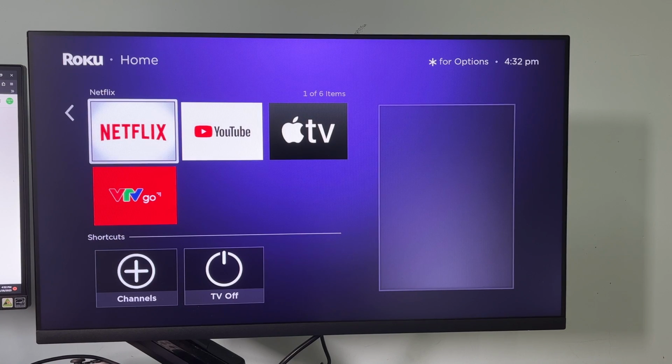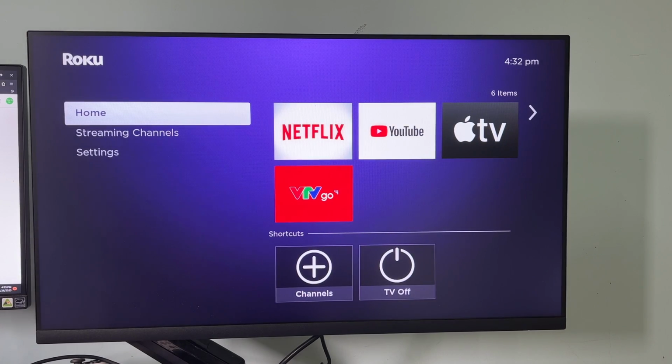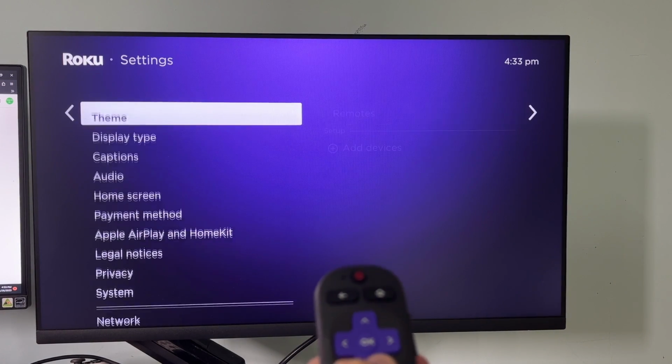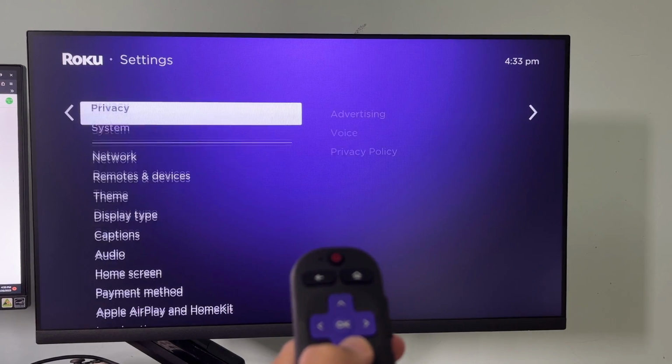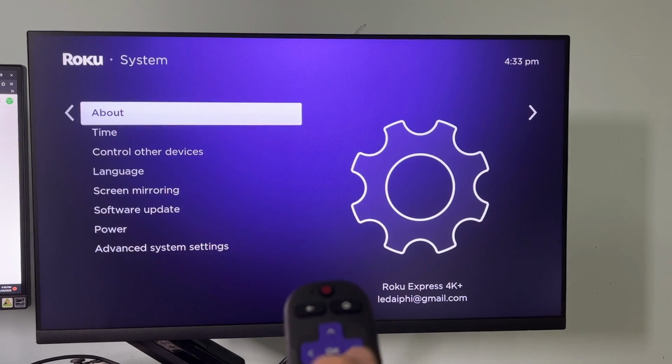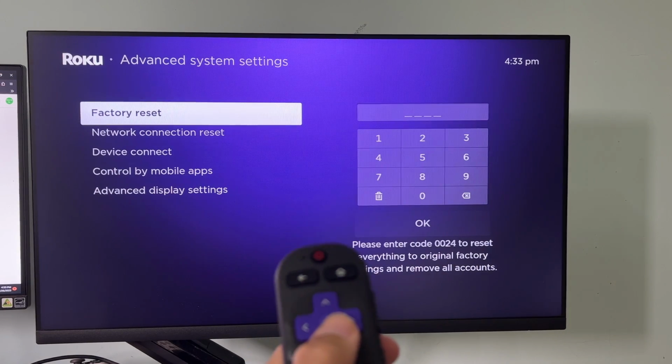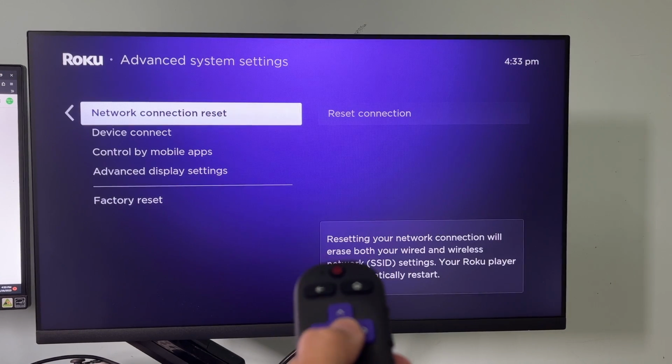Method 3. Reset network connection. Go to Settings. Scroll down and select System. Select Advanced System Settings. Select Network Connection Reset.